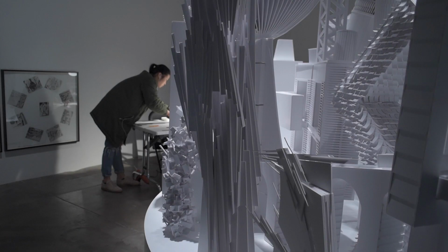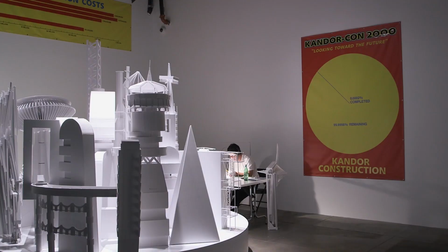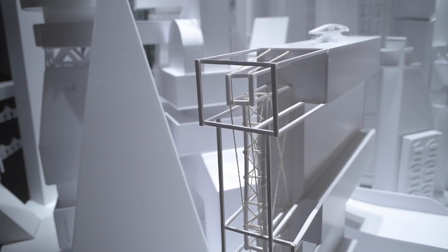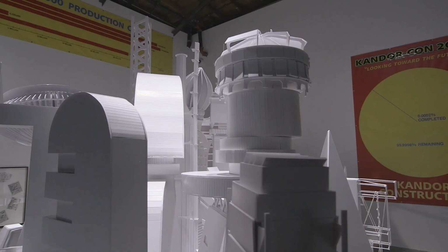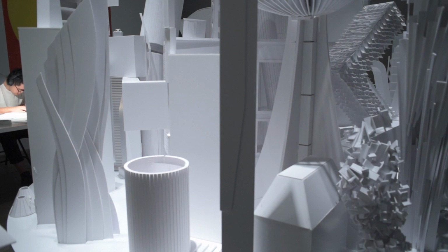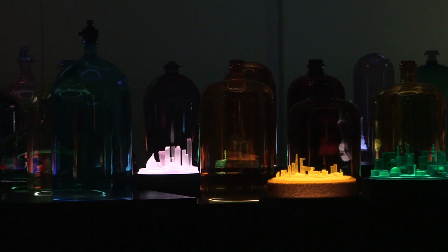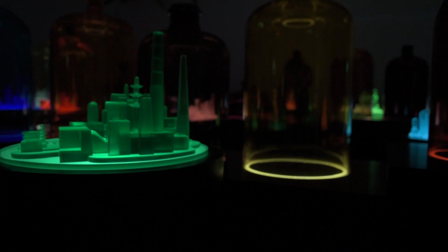And then the last part of the installation is live. Model makers are placed within the exhibition, within the installation, and they are creating models in foam core, and these models are based on the research material, these depictions of Kandor. The model makers are free to interpret those drawings and create them in three dimensions. And this is a cumulative process, so by the end of the exhibition of KandorCon, there's a crowd of these fantastical models.